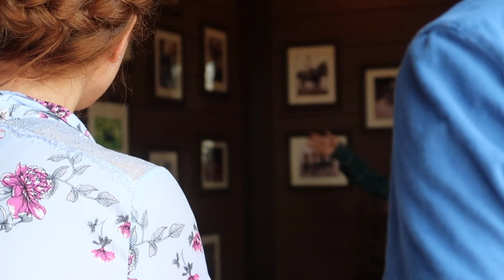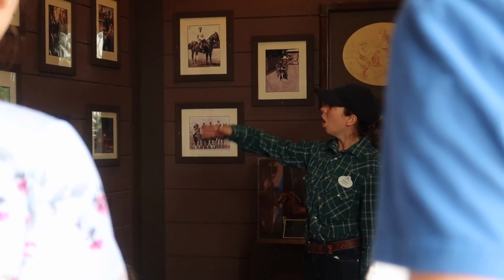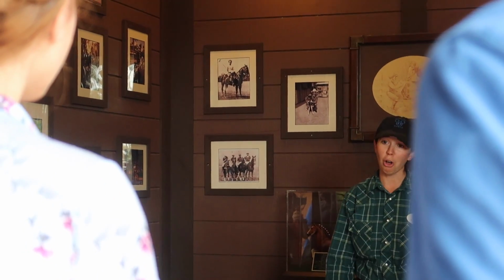In here, you can see there's lots of pictures. We have the Headless Horseman. He comes and borrows some of our horses. Pony rides, Cinderella's carriages, all the special events we do, all that kind of stuff.